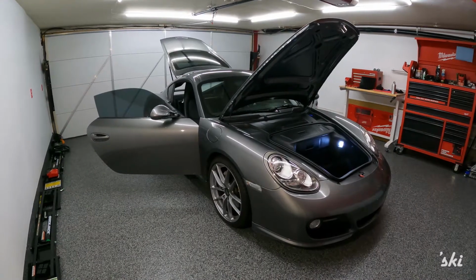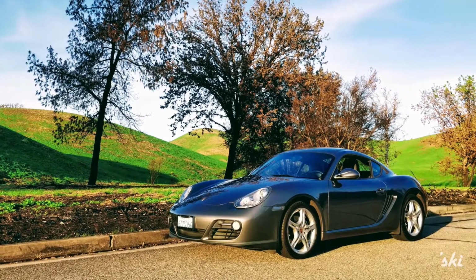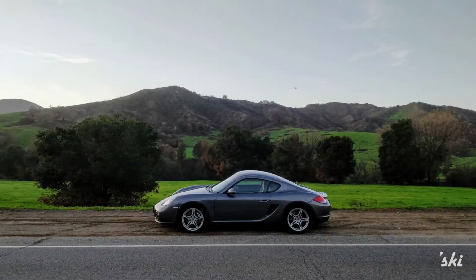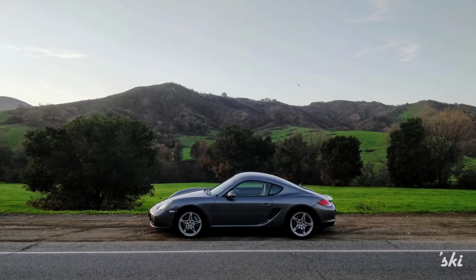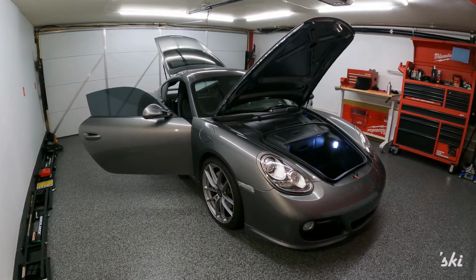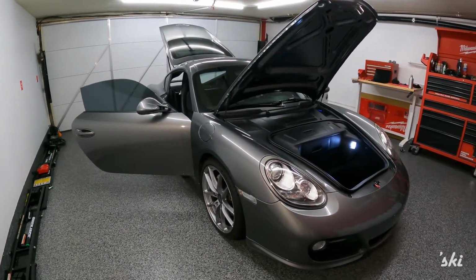I am, I believe, the fourth owner. Picked it up in January of 2019 from a Mercedes dealership. So I unfortunately don't have any of the old details of any work that was done on it, but there is a pretty decent Carfax.